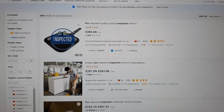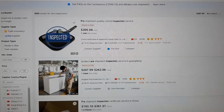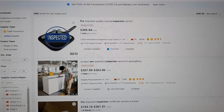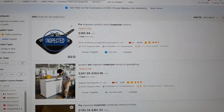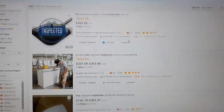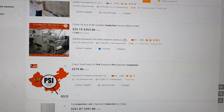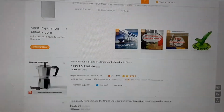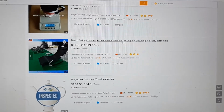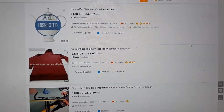If you want to find pre-inspection services, you can just go to Alibaba and type in pre-inspection services or pre-inspection, and they will list a bunch of pre-inspection services. They are generally around about 200 USD upwards. You can see how much rating there are for each one, and they vary from different locations as well. But they'll definitely go out to the factory and inspect your product, so you know that it's exactly what you ordered.